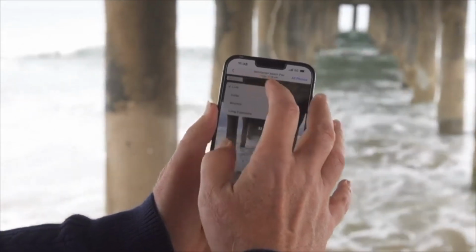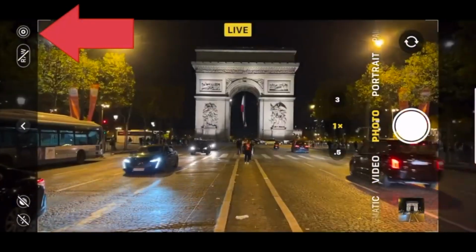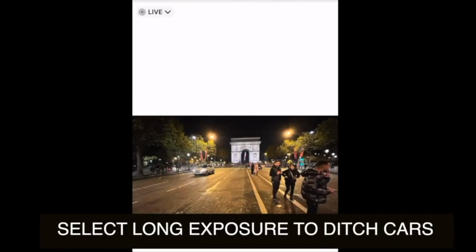Sometimes when you take a nighttime shot in Live Photos in a city, you can make people disappear. You can make cars disappear. It's a pretty fun thing to do. It's hit and miss. You never know if it's going to work or not, but it's all digital. You're not paying anything for extra memory at this point, so have fun.